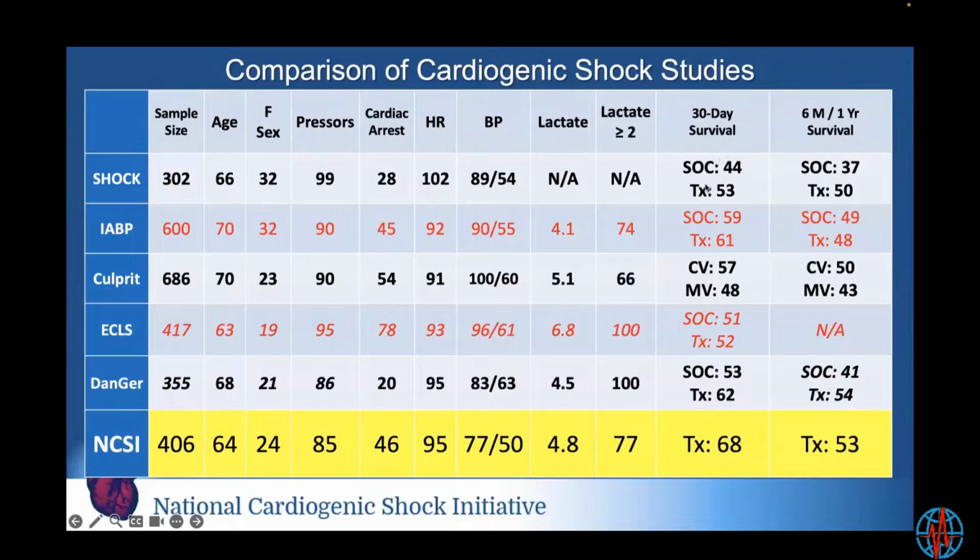What you can see in all of the trials, though, is that regardless of the standard of care or the therapy arm, when you look at the outcomes at 6 months to 1 year, there's always a drop. There's a drop from 44% to 37% in the SHOCK trial, and then 57% to 50% in the CULPRIT-SHOCK trial. And similarly in DanGer, the Impella arm had 62% survival at 30 days, but only 54% when it was out to 6 months. And so it is important to keep in mind that these patients are really high risk, and that there's a lot of care that we need to take care of after the hospital for these patients as well.